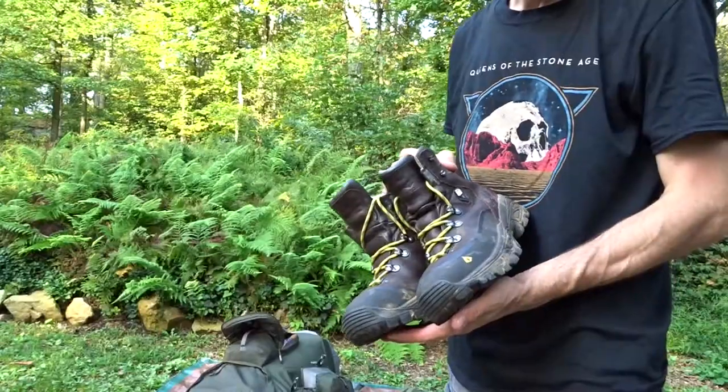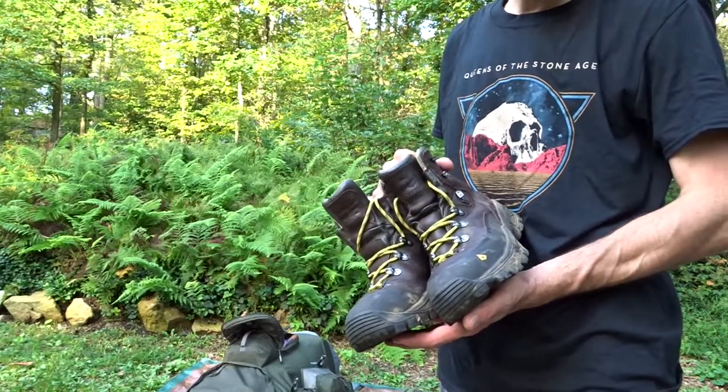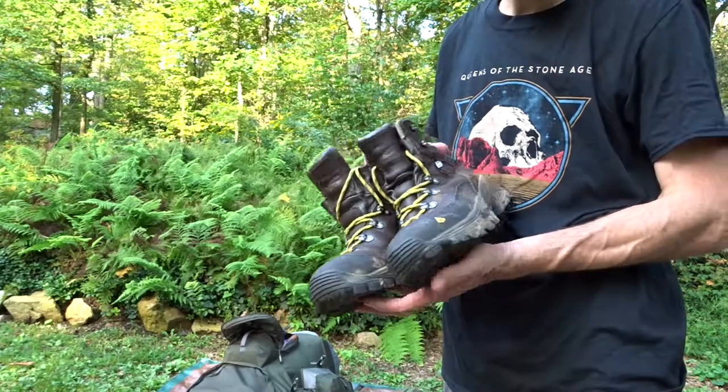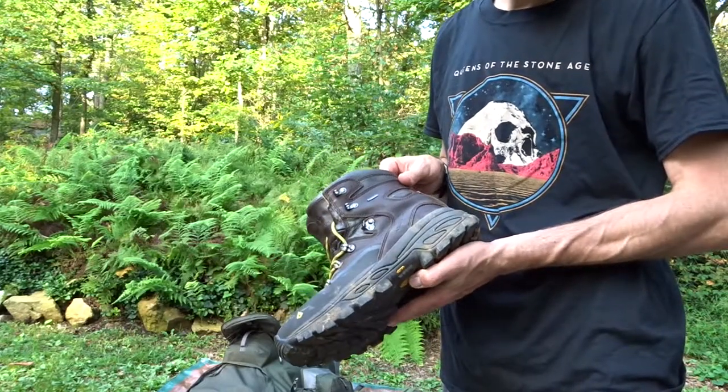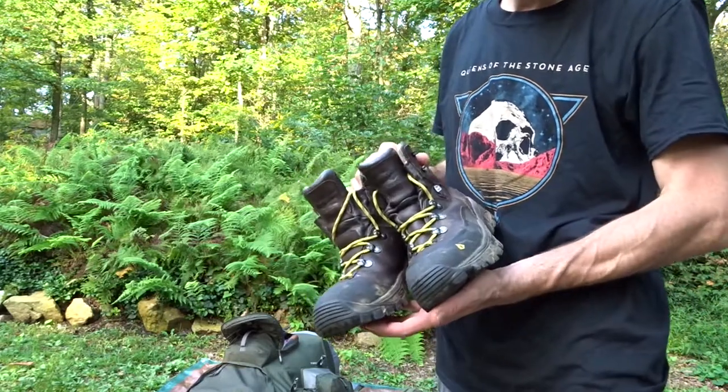So that's the survival vest. As you can see, it carries a lot of useful items, and it's all the little things that sort of disappear into your pack. I can keep them organized in all these pockets, and I know exactly where everything is. For footwear, aside from the cheap water crossing shoes that I showed you earlier, I'm going to be going with the Vasque Ericsson GTX boots. These are a relatively new purchase, but I have broken them in and they work really well. I think these are going to be great for this trip.